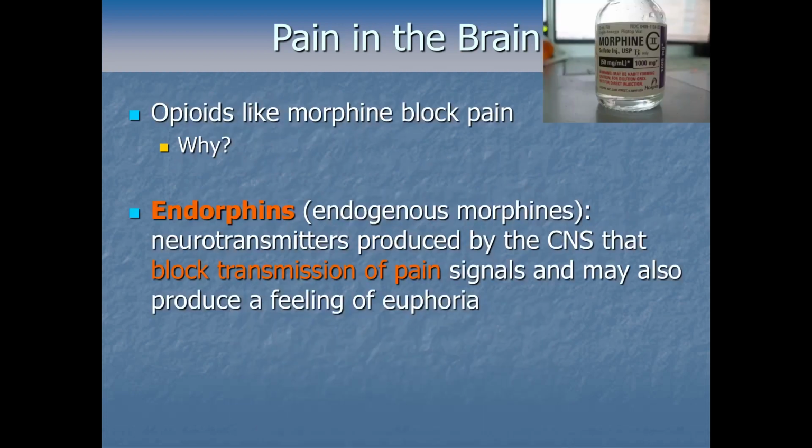But that does bring us to the topic of painkillers, of analgesic medications, some of which are obviously much stronger than Tylenol. For example, morphine. Morphine is a type of opioid, and opioids can be great at blocking pain. The reason for that is actually pretty simple.